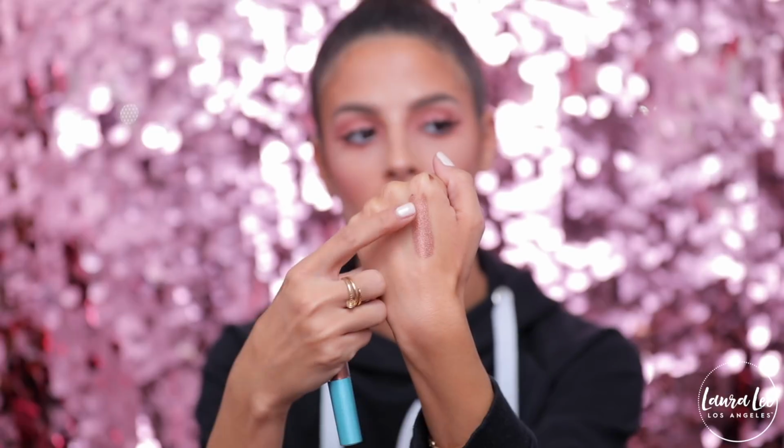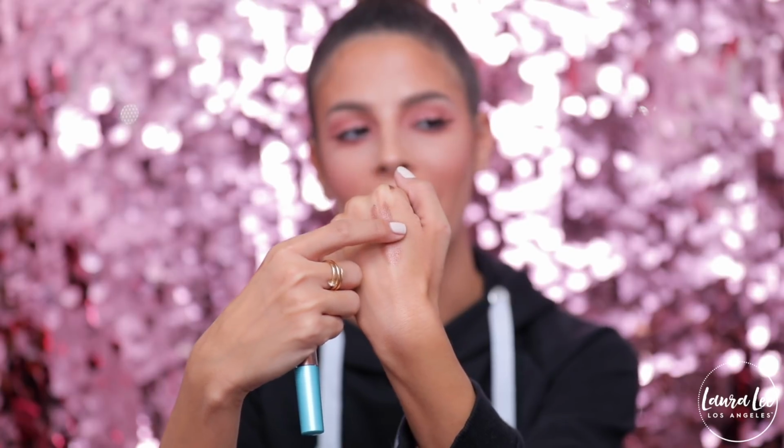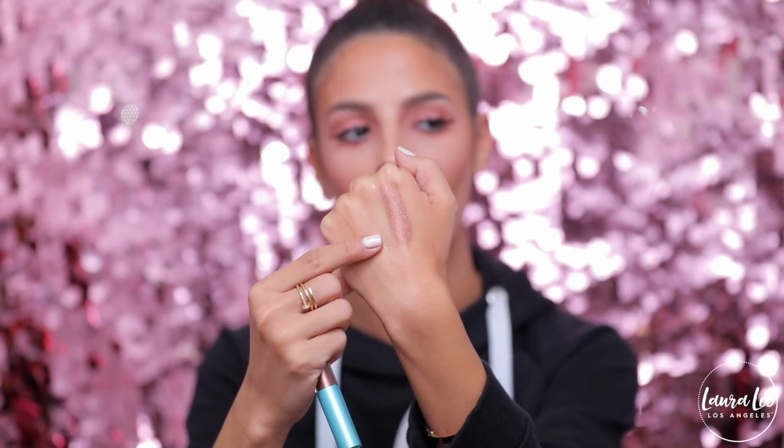It applies so incredibly evenly. This one hasn't dried down quite, but it doesn't really crack at all. It has super good quality for the price of it. And I think if you want to get into cream eyeshadows, it would be really great to start with an e.l.f. product because you wouldn't waste your moolah.